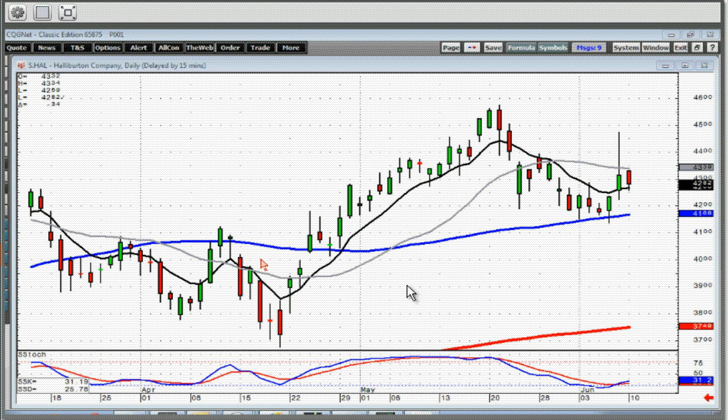Let's see. Dow futures are slightly lower. That really doesn't bother me. Futures don't mean anything until 5 minutes before the market opens. That's where the big money is starting to put their decisions.